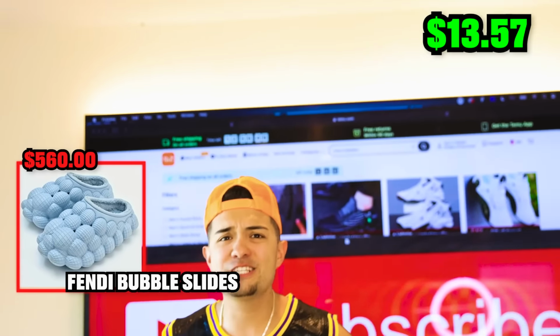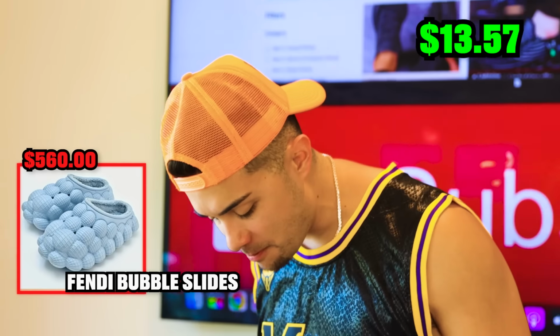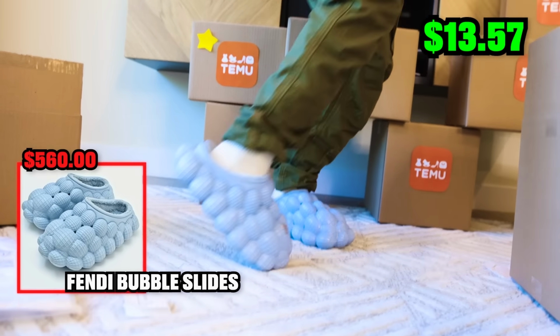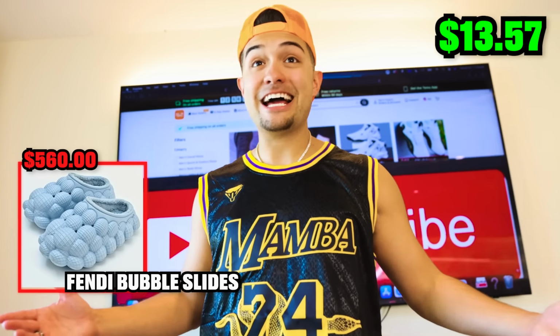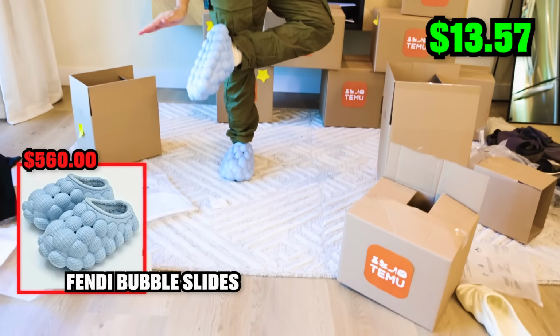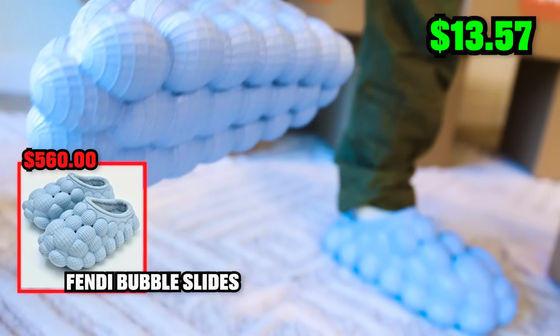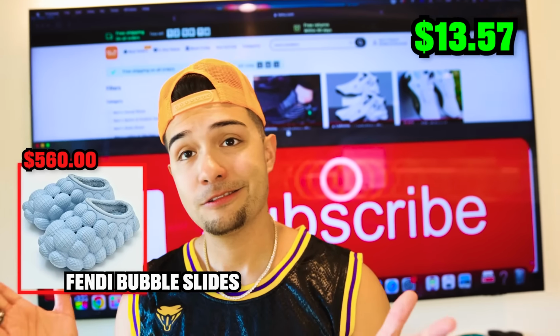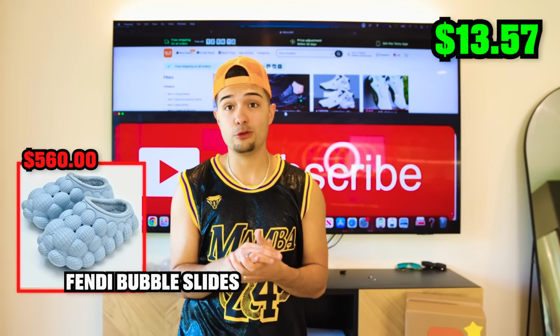Oh my gosh, these are so soft on my feet right now. Dude, these feel more comfortable than Yeezy slides out here. I'm not even gonna lie to y'all. I'm just walking on grenades, bro. I'm just walking on granados out here. Imagine just going to the store in this fit, dude. All the girls are gonna be all over you, straight up.